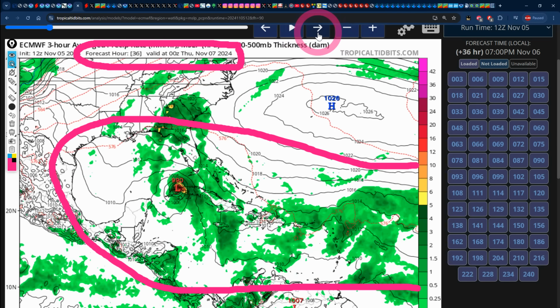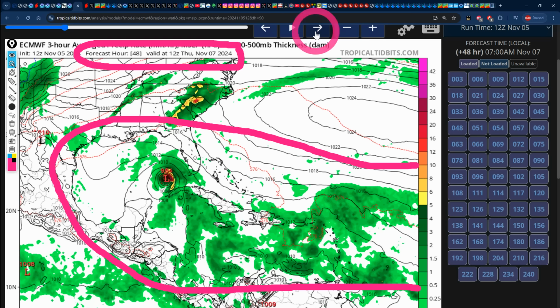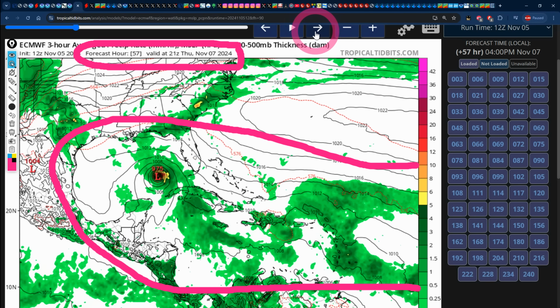As we continue to go into Thursday, we see what's taking place. 9Z on Thursday is actually 4 a.m. The system, that's Rafael, should be right here to the northwest of Cuba. You can still see that we still have some amount of moisture to be receiving early morning on Thursday. We see a lot of moisture associated with the other system to the northeast of the Leeward Islands for sure, getting ready to come in.